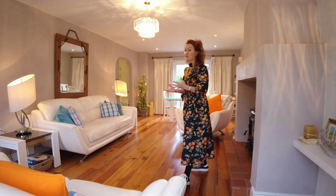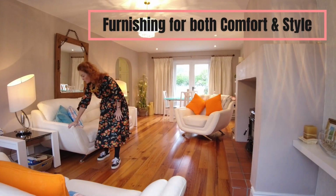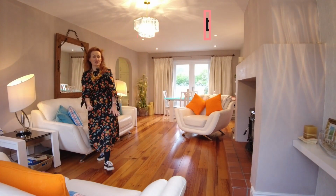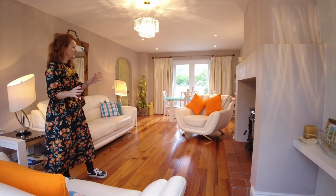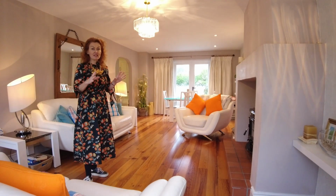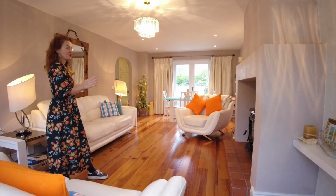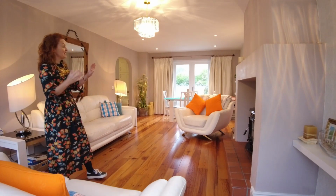Now let's talk about the furnishing. This is the most gorgeous suite. It's this beautiful white buttery leather suite of a 3, a 2 and a 1-seater. This suite would normally dominate the space, but it's been softened by these lovely pops of soft furnishings, the blues and the teals and the oranges.